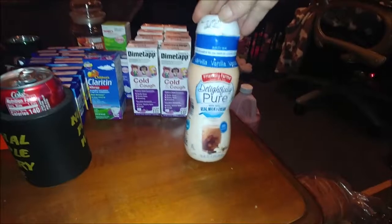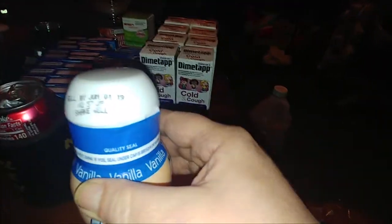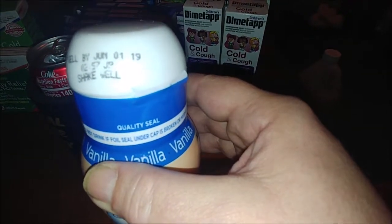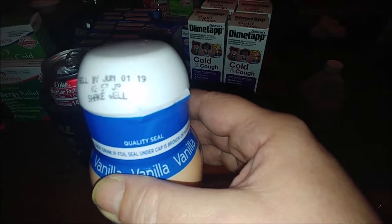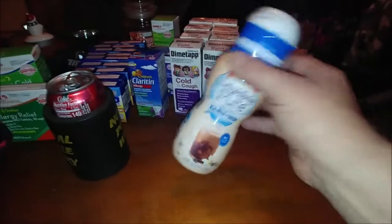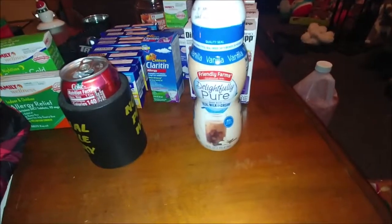Right. Sell by date, you can see right there, if the camera will stop glaring, June 1st, 19. Hasn't been opened or anything. Don't know why it was in there.